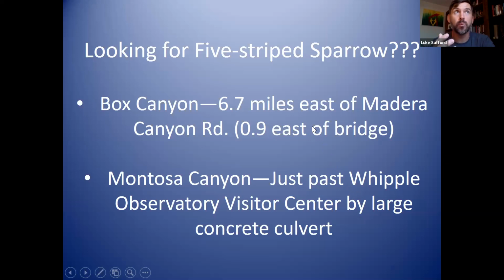Again, they're a bird that breeds very commonly in Sonora, but it comes up here in only a few areas, and is really increasing. Box Canyon, here you can see where to go at Box Canyon. That mileage is almost exactly correct. Just pull over and start looking around in the agaves and bushes around there. Montosa Canyon, just past the visitor center. There's a stretch there where it's gravel and it turns back to pavement. You should see a little spot to pull over next to a big culvert as you go up.